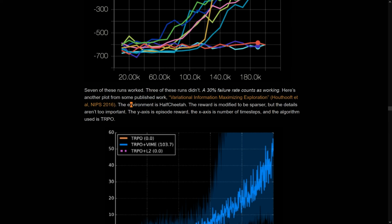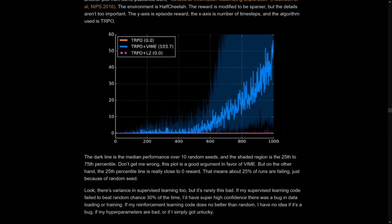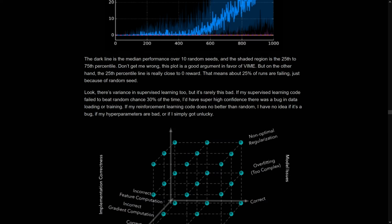Here's another plot. The environment is HalfCheetah. The dark line is the median performance over 10 random seeds, and the shaded region is the 25th to 75th percentile. Don't get me wrong, this plot is a good argument in favor of VIME. That's some exploration method of theirs. But on the other hand, the 25th percentile line is really close to zero reward. That means about 25% of runs are failing just because of random seed. Look, there's variance in supervised learning too, but it's rarely this bad. If my supervised learning code failed due to random chance 30% of the time, I'd have super high confidence there was a bug in data loading or training. If my reinforcement learning code was no better than random, I have no idea if it's a bug, if my hyperparameters are bad, or if I simply got unlucky.